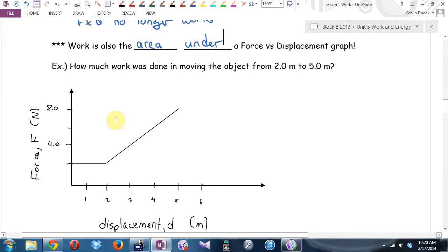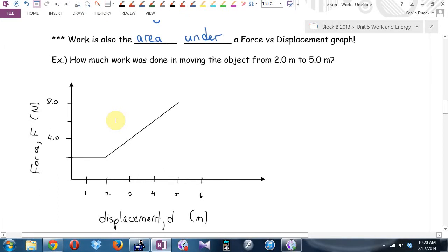And here's our example. Here we have a graph, kind of messy because I hand drew it.